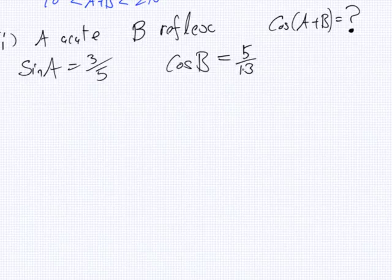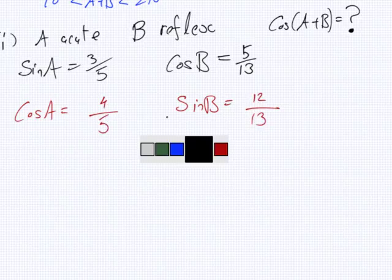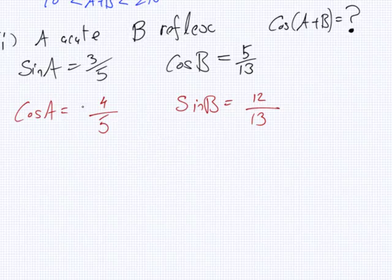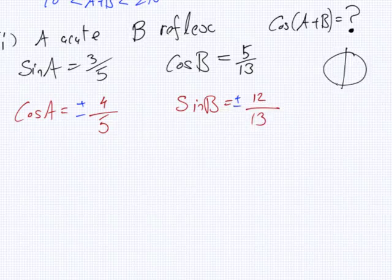So this is how I would do it in the exam. The very first thing I would do is write down the things I will need that they didn't give me. So in red, I'll need cos A and I'll need sine B. Using the square root formula again, I know that this will be 4/5 and this will be 12/13. However, what I don't know, or by using the triangle, is if it's a plus or a minus. A quick check of my circle will tell me.